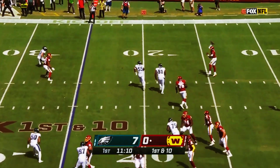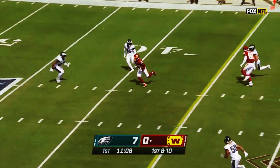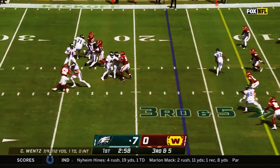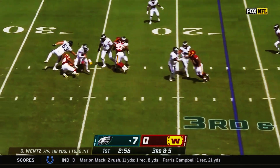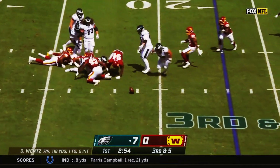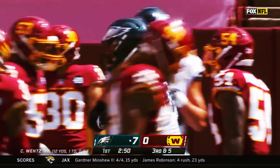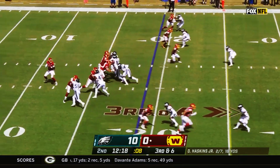As always, here's Haskins on the move, and he's got a completion to McLaurin. On third, it's Wentz. Pump fakes, and in trouble, and fumbles the football, it's loose! And Philadelphia was there to recover with Kelce hopping on. Washington 0 for 3 on third down.